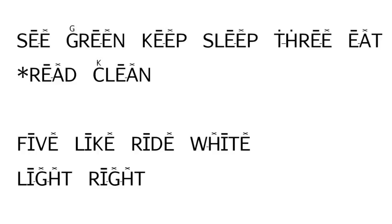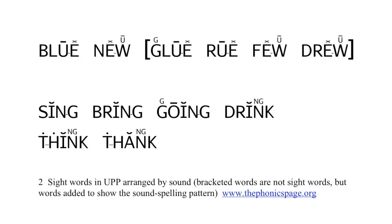Long I can be made with a silent E or with a letter team IGH. The GH is actually not silent. It's part of a letter team, making long I. Long U will either make the sound U or after certain consonants that's hard to say and so the Y is dropped and it just says U. Blue, N, oo, and some additional words in brackets that help show this pattern. If your student is having trouble with this, I'll link some spelling rules that show exactly when to use U and when to use oo.